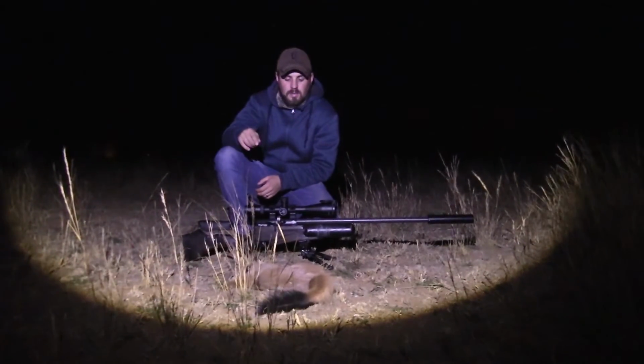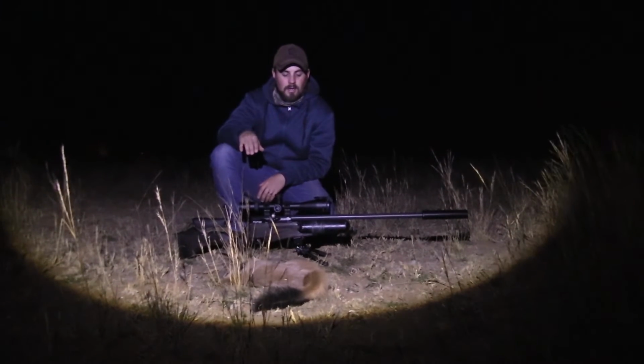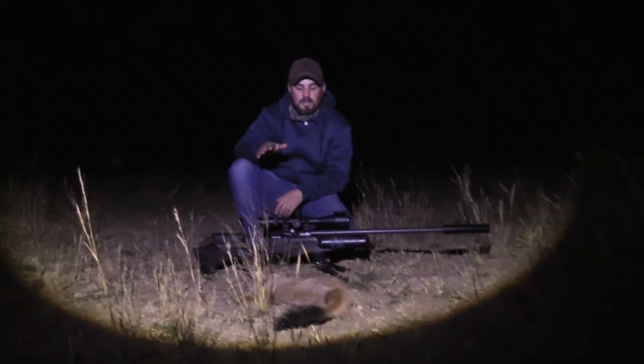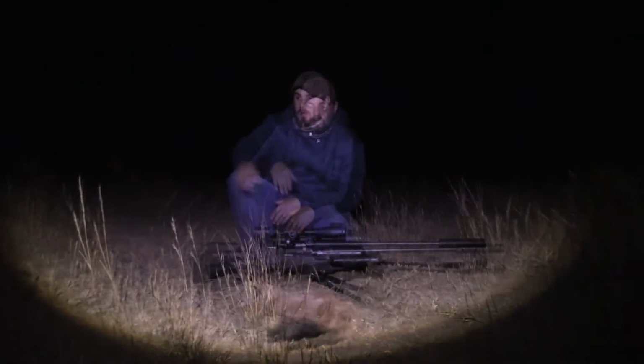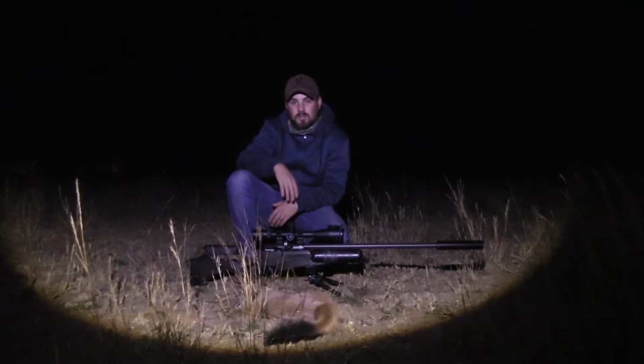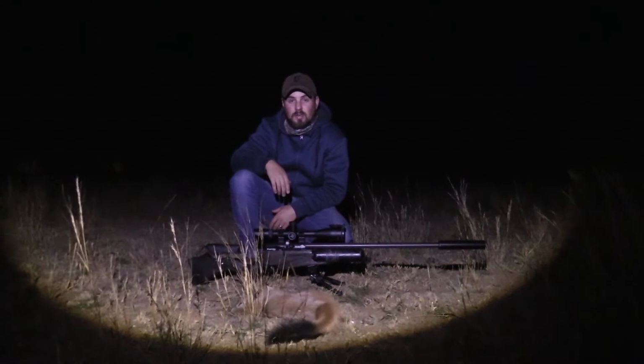Okay, so this is the first spring hare I ever shot. Range wise, it should be around maybe 50 plus meters. I managed to smack one back there somewhere, so we're quickly gonna walk to that side and see if I can get that one as well.